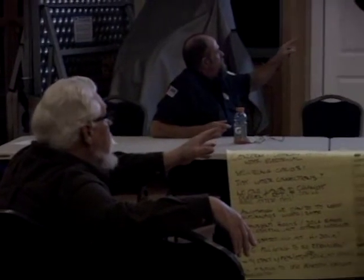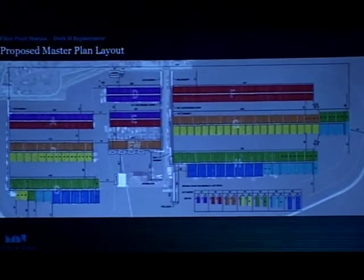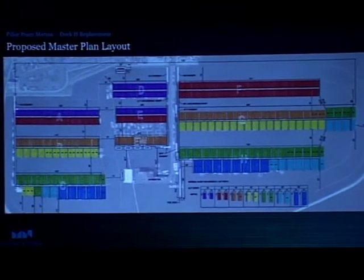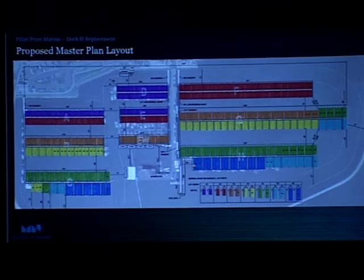We got 8 of the 50s. Well, I'm talking about just on H dock. Yeah, 8 of the 50s, 2 of the 65s, and 2 of the 55s. Yeah. And those were all, yeah, instead of changing them. Everywhere where there's numbers in here.